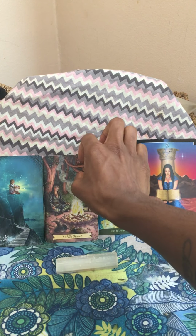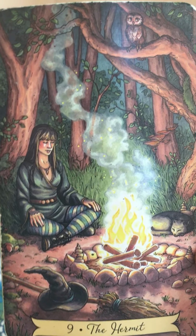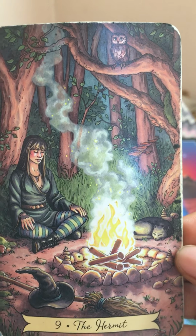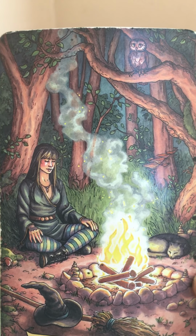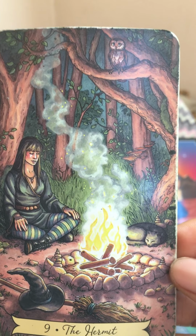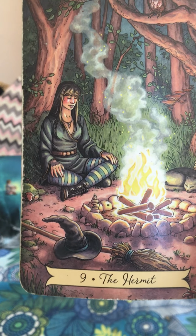The second card here is the Everyday Witch Tarot. As you can see, this witch is in the forest away from everybody. It looks like she's deep in the forest and she's by herself except for her familiars. You have the owl up there, and the owl is a symbol of wisdom, of knowledge, inner knowledge, self-reflection. Then you also have her familiar, the black cat, over here, as well as her besom, which is a witch's broom, in her hat.